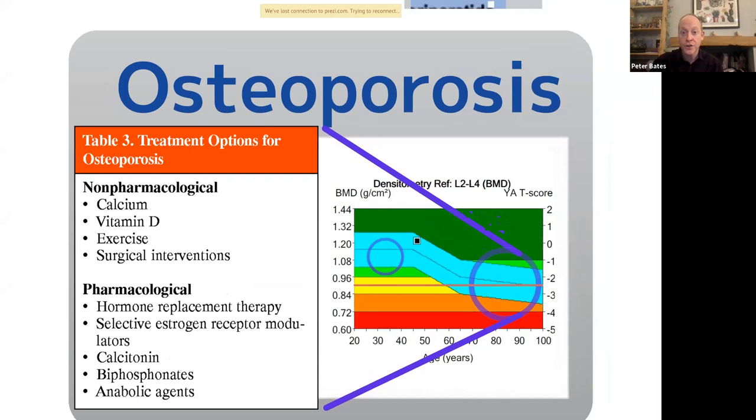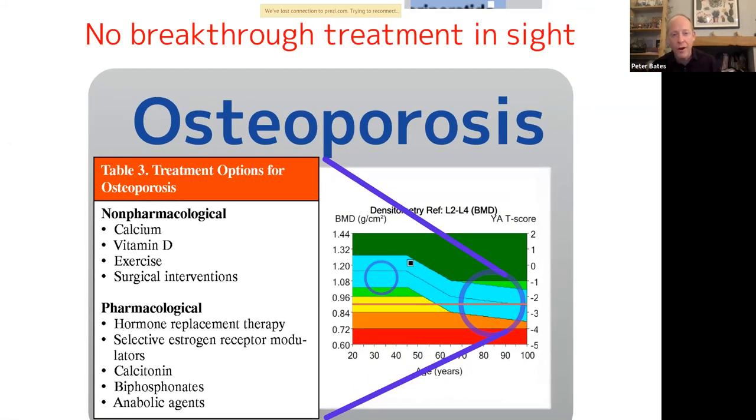So, and I'm not trying to be bleak here, but there's no real awesome breakthrough in treatment in sight at the moment. The best thing for osteoporosis is to prevent it. And we don't have a great prevention strategy, honestly.